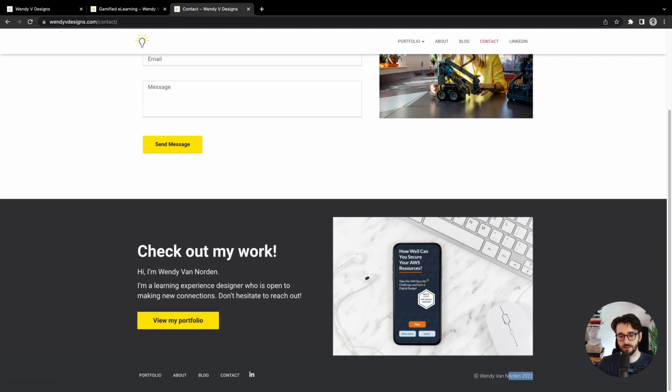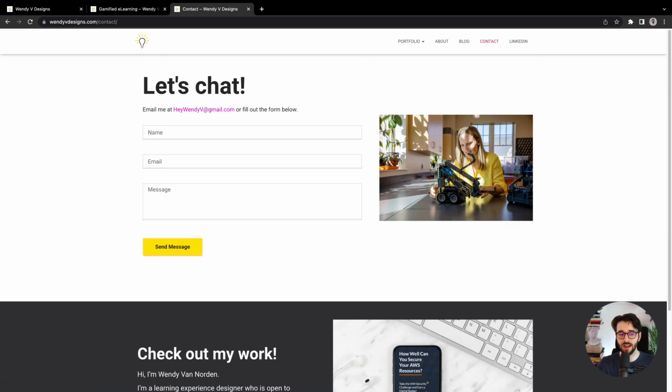I noticed Wendy here in the footer probably wants to update that to 2023 since that's the year we're in now. But I know that can be easy to forget. And then we have some other links at the bottom. We can go to the blog page. We also have an easy link to Wendy's LinkedIn so we can learn more about her experience. And I highly recommend you do check out Wendy's LinkedIn if you are newer to the field or you are newer to LinkedIn, because Wendy did a very good job building out her LinkedIn profile, which I think helps a lot with the types of opportunities that come her way.